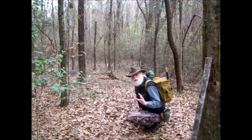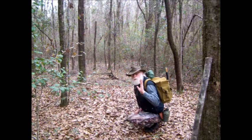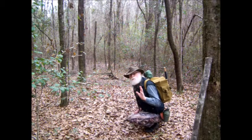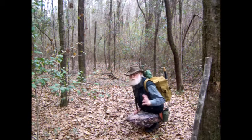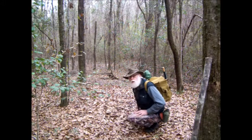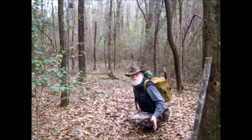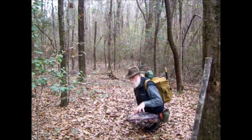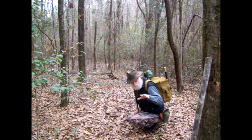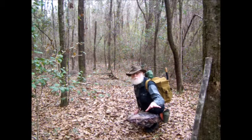And I cannot swear that this is one of them, but we are very, very close, according to the GPS, very close to the 31st parallel, within just a matter of 100 yards, within 300 feet of the 31st parallel. And you know, it always raises a question in my mind: did Ellicott and his survey crew actually walk through this little spot of woods back in the 1790s?